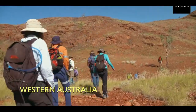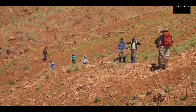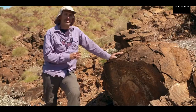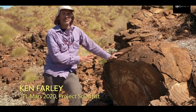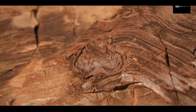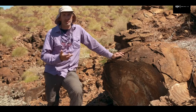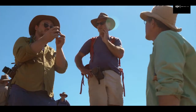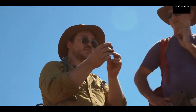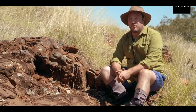They have to travel a bit farther to see what the jackpot on Mars might look like. The key reason we came to this locality in the middle of the outback is rocks like this. Rocks like this are extremely rare. What's very special about them is they have evidence of the earliest life on Earth. And they tell us what we should be looking for on Mars. When we say with Mars 2020, we're seeking the signs of ancient life on Mars, this is precisely the kinds of signs of life that we'll be seeking.